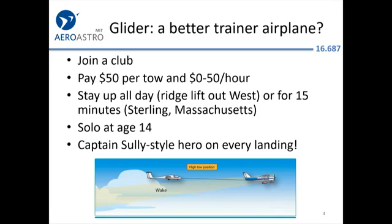What about doing gliders? We don't want to sell you too hard on the idea of just starting in a single engine land airplane. You can go out to Sterling, Massachusetts, get towed up to 3,000 feet, and then on a handful of good summer days, stay up by soaring in the thermals. Ridge lifts, people have soared for, I think, about 1,000 miles, which tends to be the record for soaring. That's usually following the edge of a mountain range where the wind blowing, let's say from the west, generates lift right on the western edge of the mountain range or right in the center. You can be a Captain Sully style hero on every landing, actually.